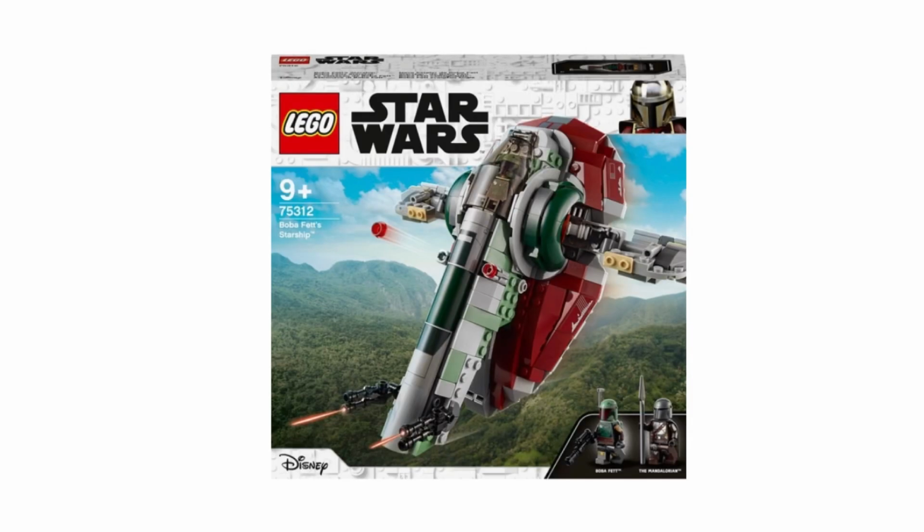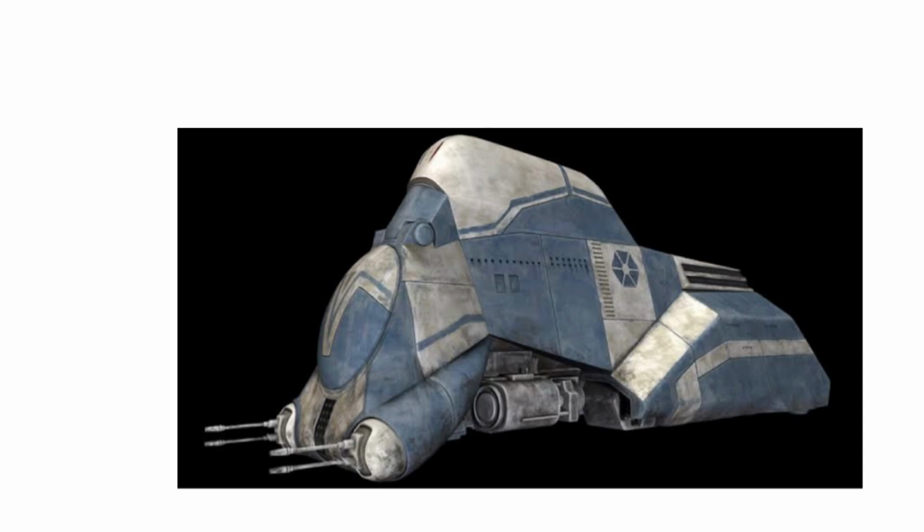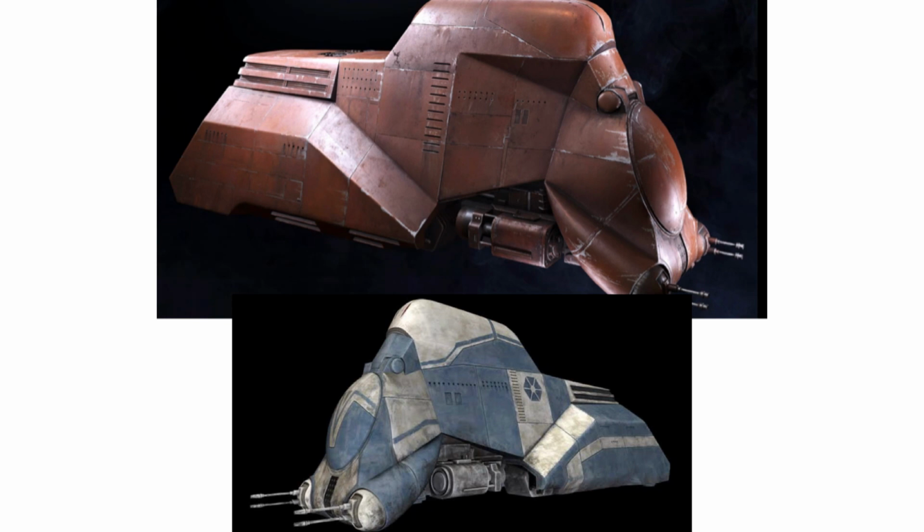But this can go beyond just using the Slave One example. It's not the only ship or vehicle which has been recolored multiple times. If you look at basically all of the separatist vehicles between episode 1 and episode 3 of Star Wars, they have a complete colour change. They're in these browns and tans and blacks in episode 1, and by episode 3 they're in a dark blue and grey colour scheme.